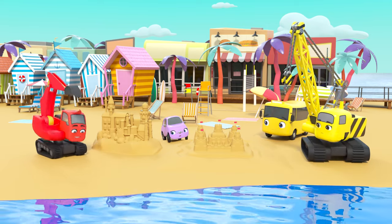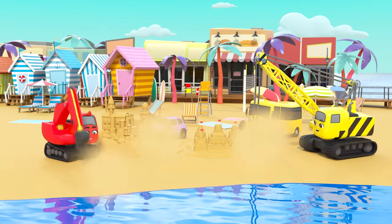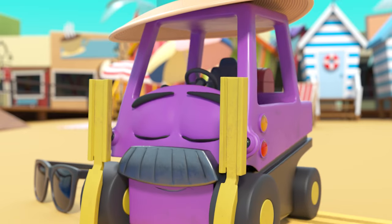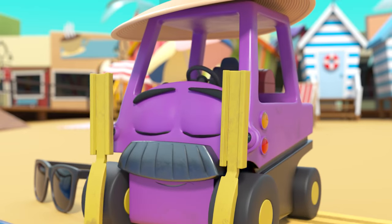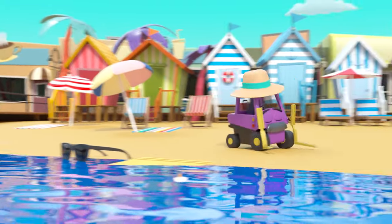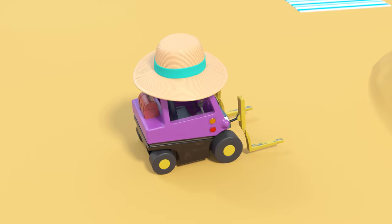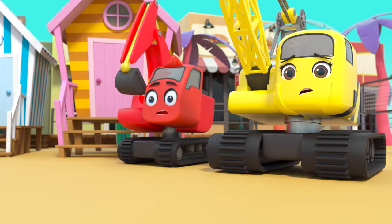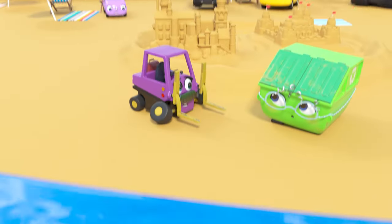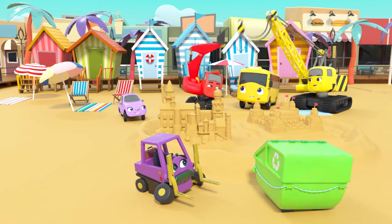Quick, everyone. They need to work together to build a wall. Mr. Rubble is fast asleep. The tide! Quick! Oh no! Mrs. Skip! Watch out! Phew! They're okay. What an eventful day at the beach.